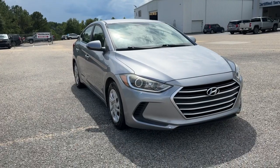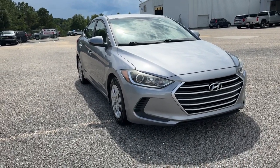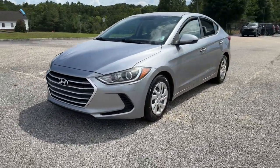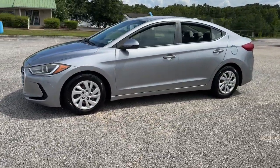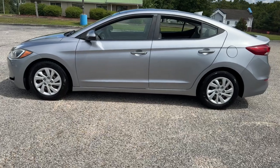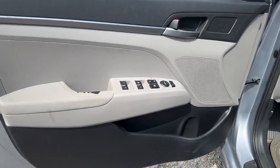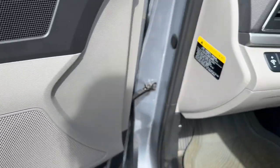Can you see yourself in the 2017 Hyundai Elantra? This vehicle is an outstanding buy with fewer than 100,000 miles on the odometer. Start your day in smart style in this feature-packed Elantra. You'll love its ergonomic controls, standard rearview camera, refined ride, modern looks, and confidence-inspiring safety features.